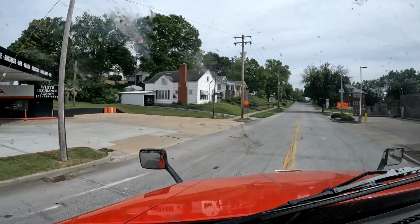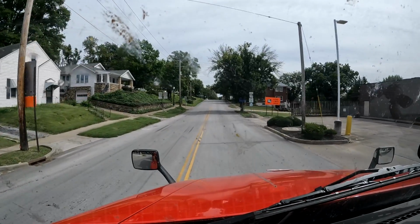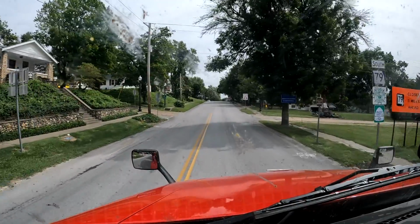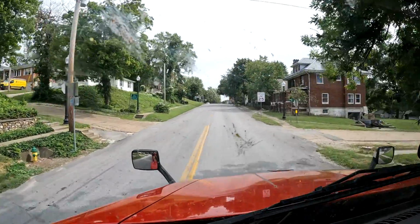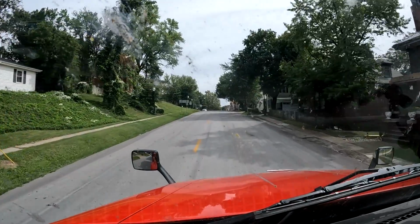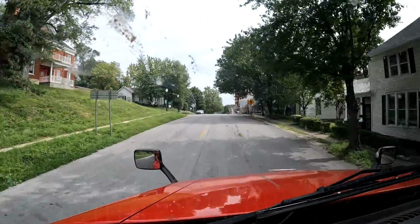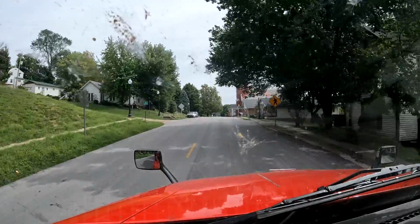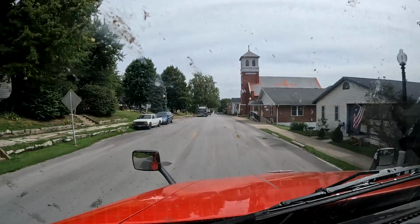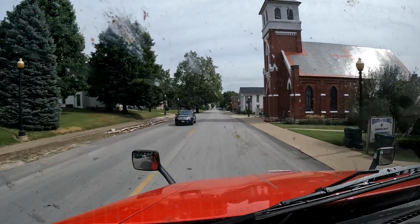Oh, there's a sign. 79 closed 11 miles ahead. Woo. That scared me. The place I'm picking up is only about a mile and a half up here though, so we should be good. I've never been here, never picked up at this place, so don't know what to expect. Here comes a truck. Not an Oakley truck.